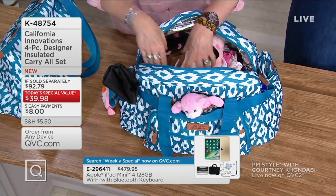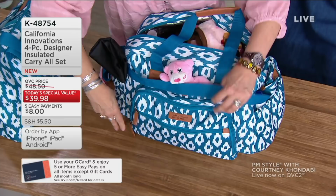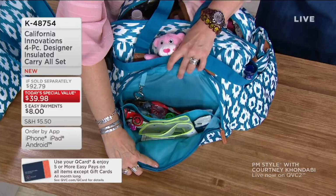Plus, you can load this up with clothes on one side and put your bottles in here cold, zip it up, and you have the insulation. Plus, all the pockets that moms need for things down in front and in the sides, because my goodness, we carry a lot of things when we take our babies with us. They have to eat, they need lots of foods, they need binkies, they need bibs.